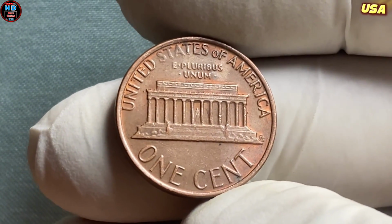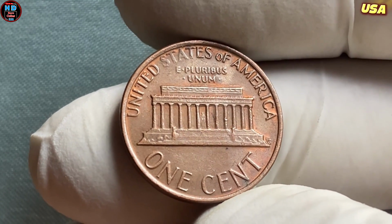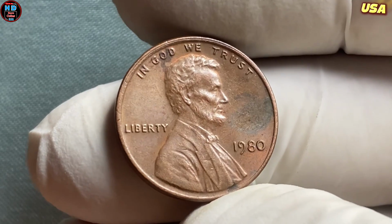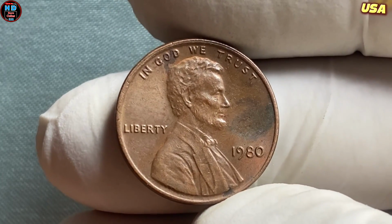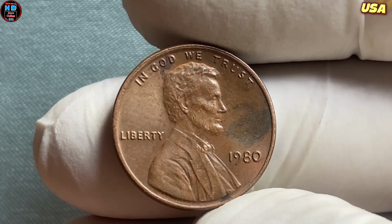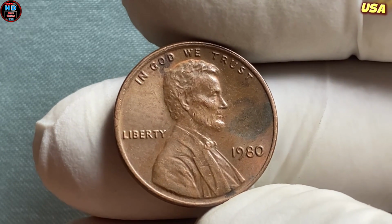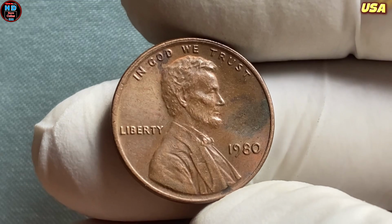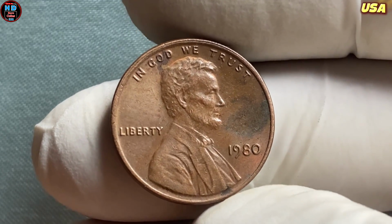For example, a 1980 penny with perfect luster, sharp details, and no visible marks can easily attract major attention from collectors and investors alike. But what really excites collectors are those extraordinary combinations, coins with both rare errors and top-grade preservation. Those are the ones that make history at auctions.